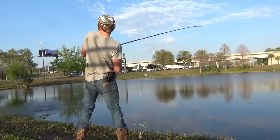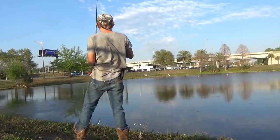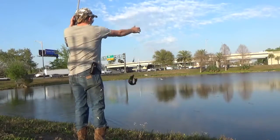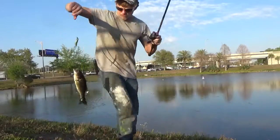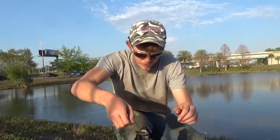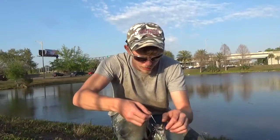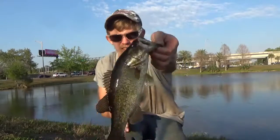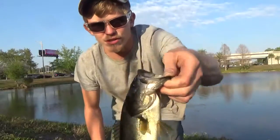Fish on. He's a little guy, but he's a fish. Better than nothing. I could have caught nothing today. He's just a little guy, nothing special.